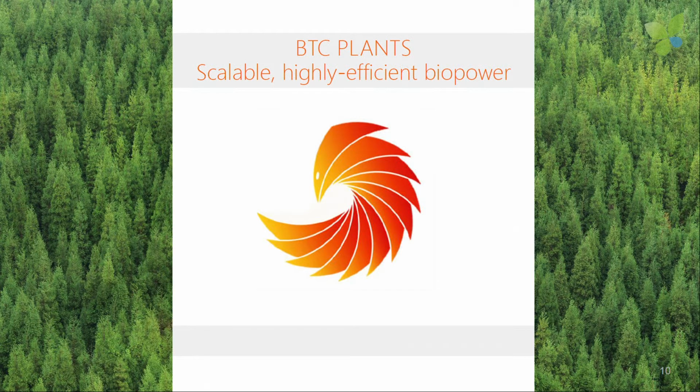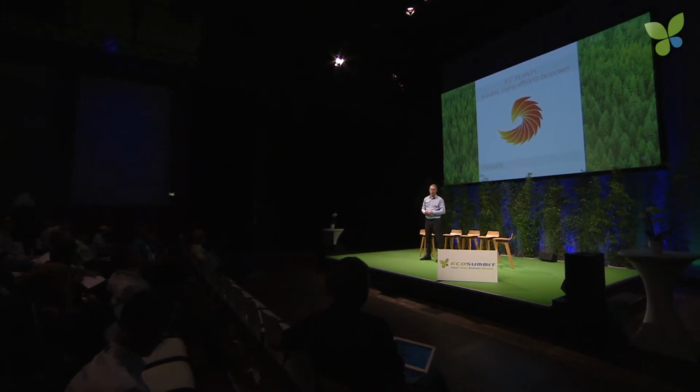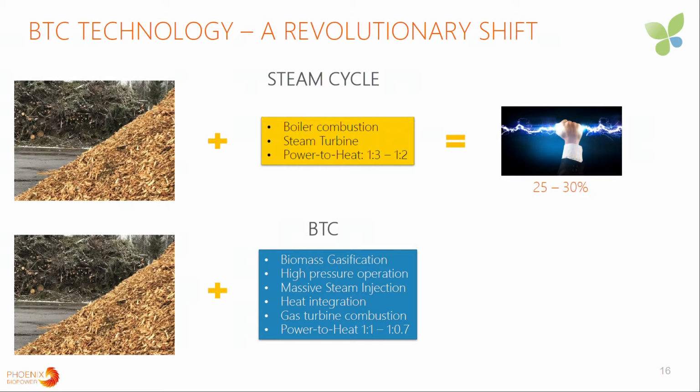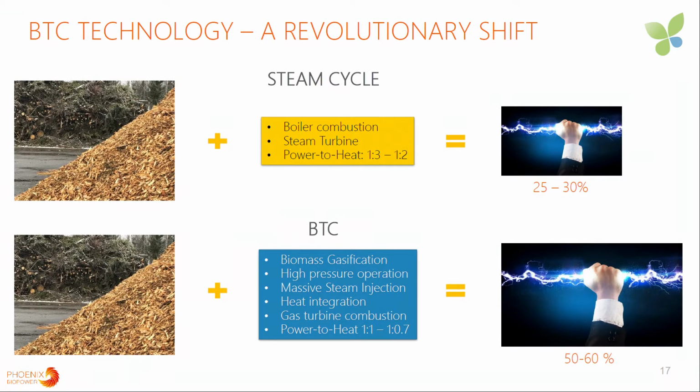Our answer to this is the BTC plant, a highly efficient biopower. It's plannable, controllable, and renewable. So what is it that we want to do? Well, traditional biopower is the steam cycle. We take biomass, we burn it in a boiler, make steam through a steam turbine, and we get power, typically around 30% in electrical efficiency. What we want to do is take the same biomass, but gasify it under high pressure, introduce a lot of steam, and then do gas turbine combustion. That will give us twice the power from the same amount of biomass.